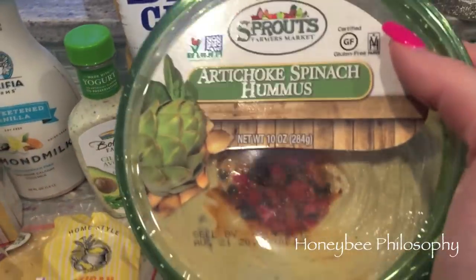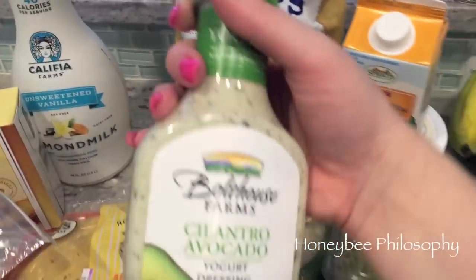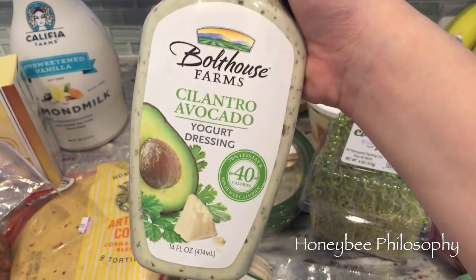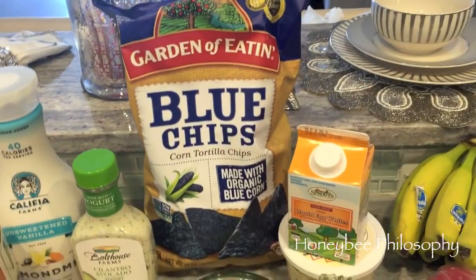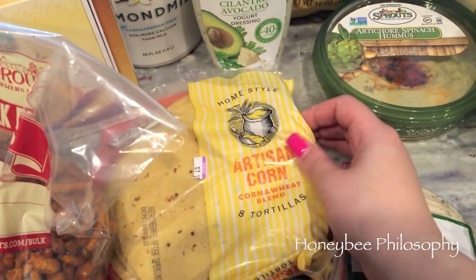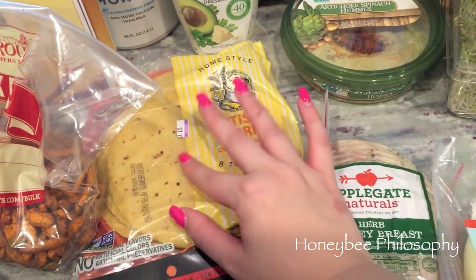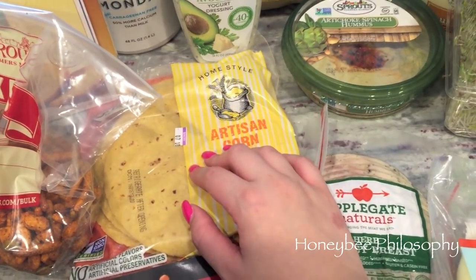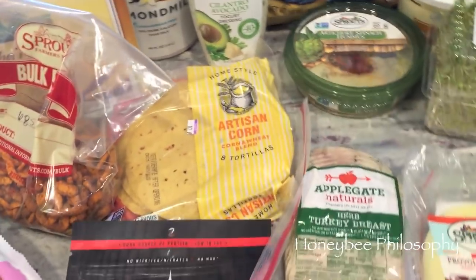This is the artichoke and spinach hummus, so good. I'm trying this dressing out for the first time, the cilantro avocado dressing from Bolthouse Farms. I got some of these blue chips, artisan corn tortilla chips, because we're gonna make our taco turkey meat with taco seasoning. So I'm gonna use that for lunches.